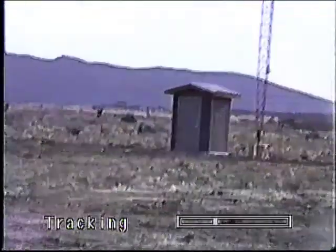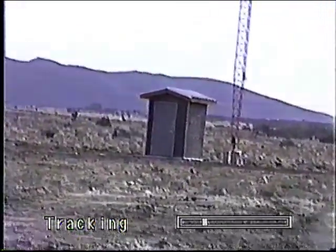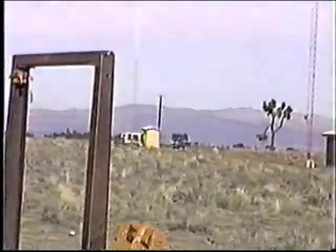We are on the 19th of January 1989, and the buildings now have been wrapped, ready for stucco, and the door is on it. And let's quickly look over at this one, and sure enough, that one's wrapped. Transmitter building is wrapped, and the other one is, and they're working on the last one.